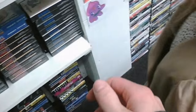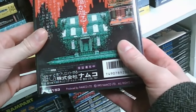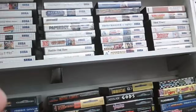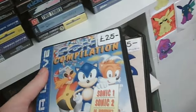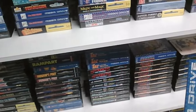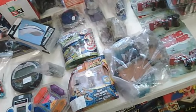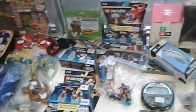I can probably get it cheaper somewhere else. Splatterhouse Part 3, I also noticed, but again, that was about 45 quid. And, you know, I wasn't prepared to spend that much. There's also some good Master System games, Chase HQ, a massive pile of Sonic the Hedgehog games. And on the way out, I noticed this table full of old electronica and bits, but nothing really appealed to me. There were some old Pez dispensers and the like.